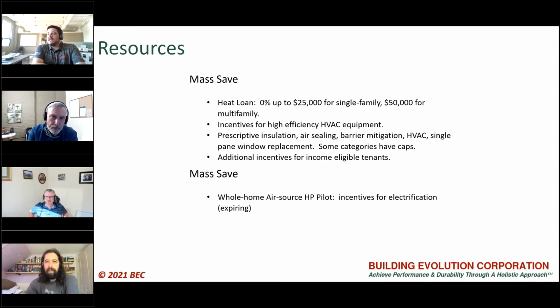Mass Save does have the 0% heat loan up to $25,000 for single family, $50,000 for multifamily. For things like full electrification, incentives for high efficiency HVAC equipment. They have the prescriptive air sealing, insulation, barrier mitigation, HVAC, even single pane window replacement. Some, if not most categories, do have caps.